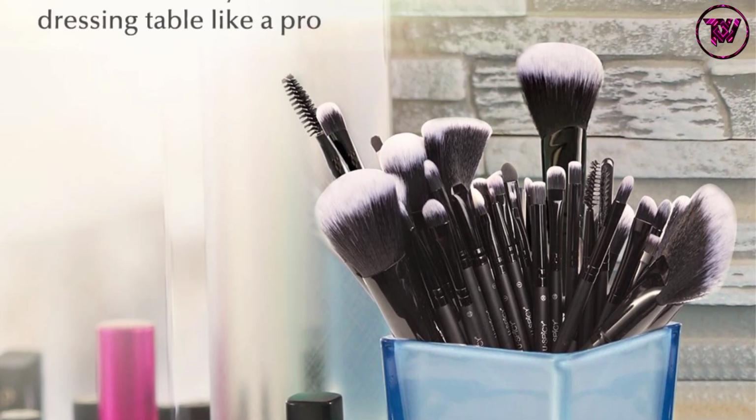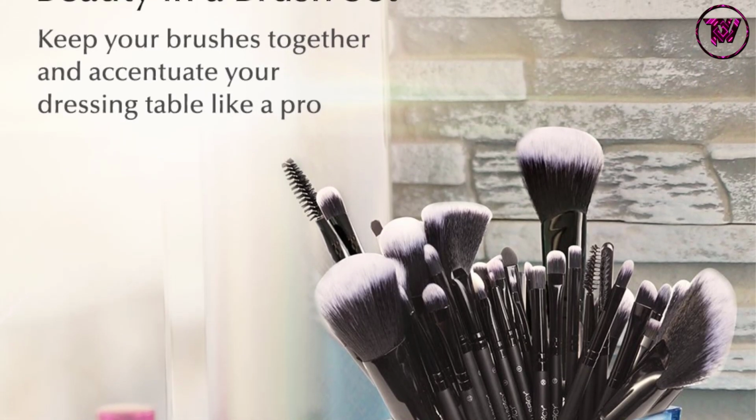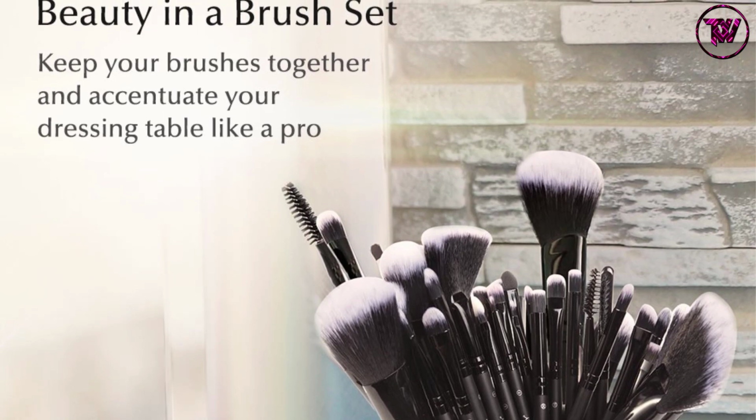Consumers love the many brushes, firmly attached heads, soft and sturdy bristles. However, some state that the container looks cheapish.